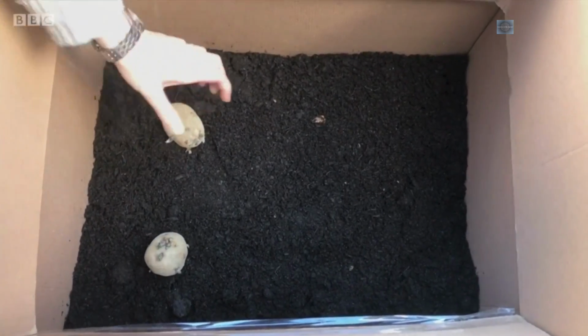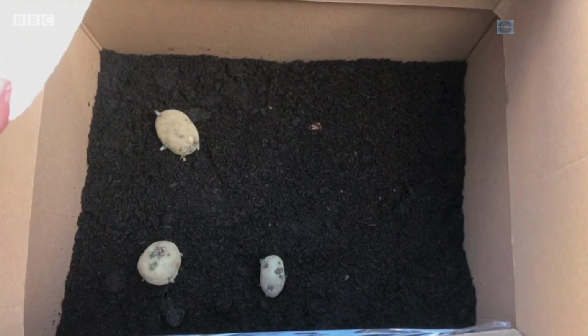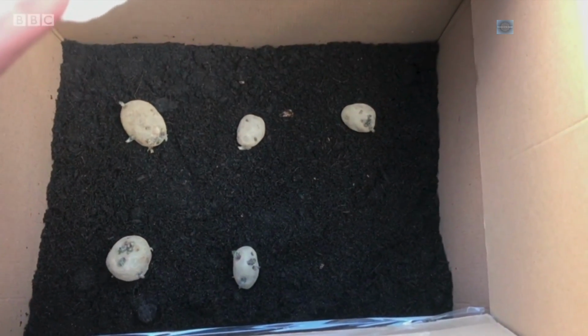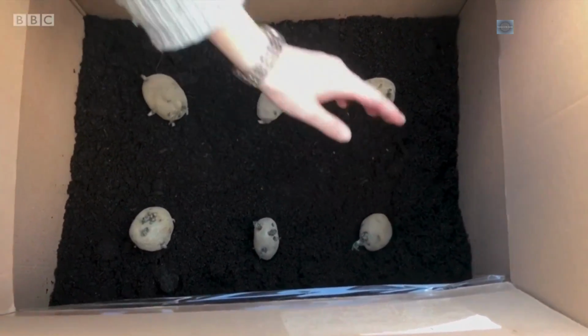So we're just going to space these apart with the eyes upwards where need be, but they've got so many eyes on them anyway. And pop them in there. They're on about 1 to 2 inches of soil, and see how they do at that distance.